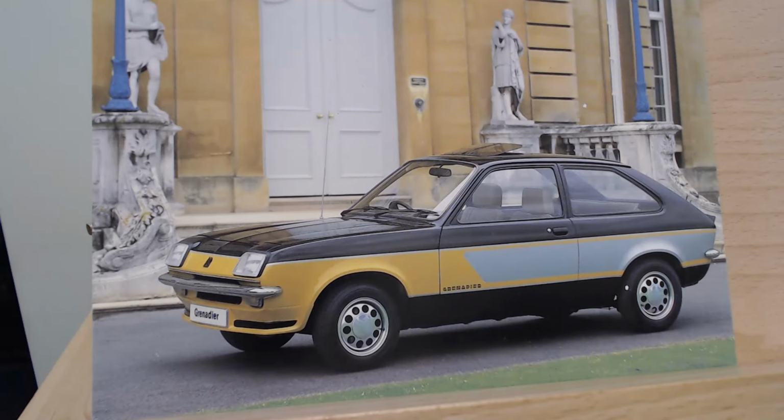We call those the Saturday special episodes because we look at a special edition car every Saturday. Today's no exception, like I say. This very unusual special edition, the Vauxhall Chevette Grenadier. So let's throw that on the board and have a look at it. So here it is, the very unusual Vauxhall Chevette Grenadier. Does anybody remember these? They've got to be pretty rare. I don't think I saw a single one of these.